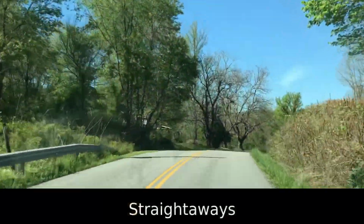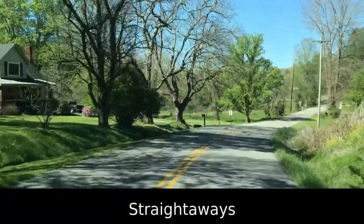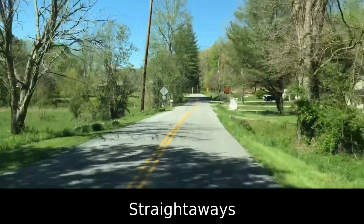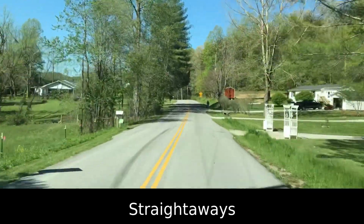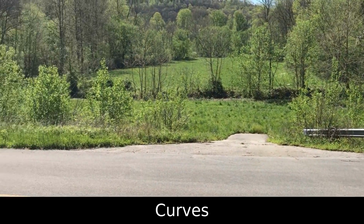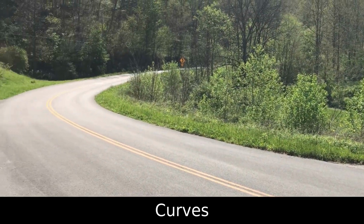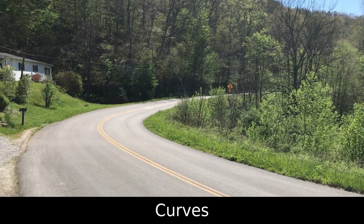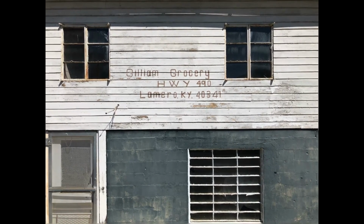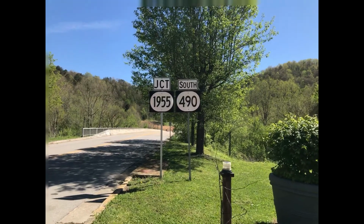Today's adventure takes us to Livingston, Kentucky, and on the route I'm going to show you, there are straightaways and gentle curves, and also there are sweeping curves and tight, challenging curves. There are also some interesting sights along the way, like this grocery store right outside Livingston. You can stop by, if it weren't for the fact that it's been closed for several years. There are also lots of hiking trails in the area, but I'm here to talk about driving.